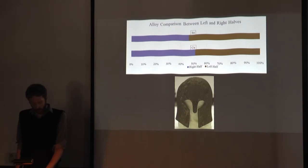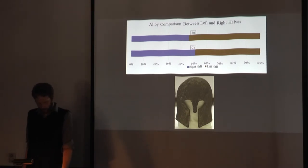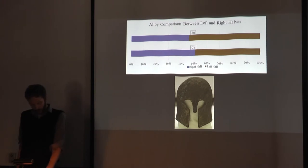Once the corrosive samples are identified and excluded from the comparison, the copper, tin, and lead contents of the two halves are practically identical. This suggests that the two halves of the helmet were constructed at the same time from the same batch of metal.